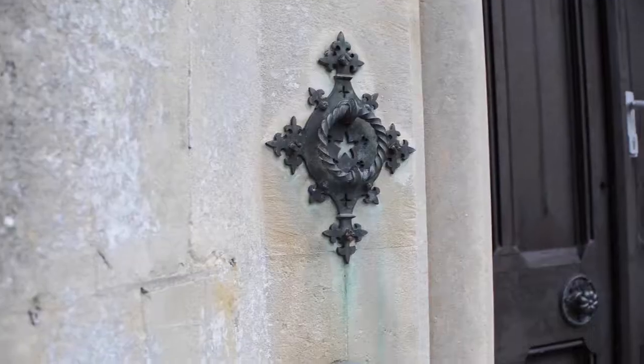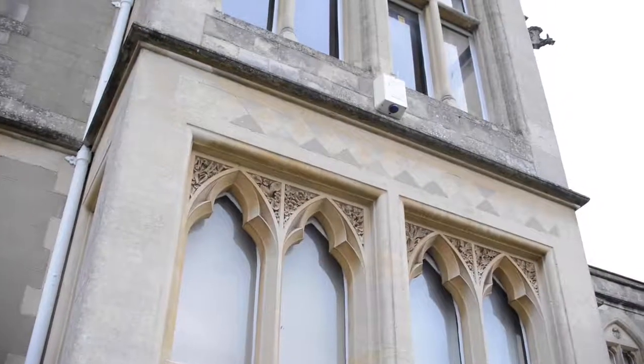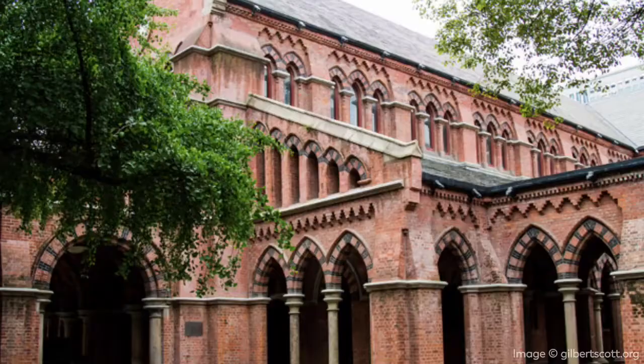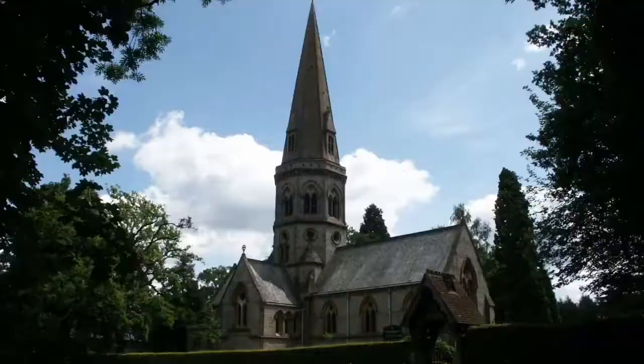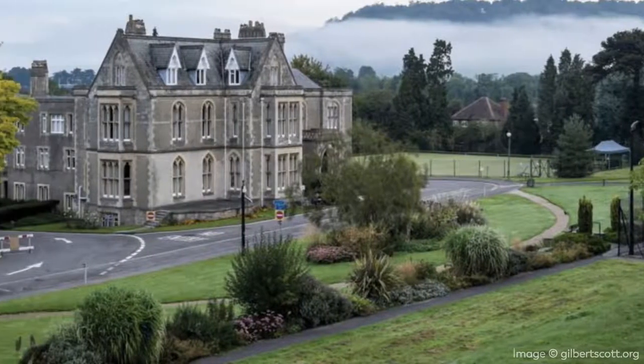George Gilbert Scott was one of the great advocates of the Victorian Gothic. He designed over 700 buildings, and much of these were churches. But he was also influential in converting mid-19th century secular buildings to the Gothic style, including, of course, Pippbrook House.